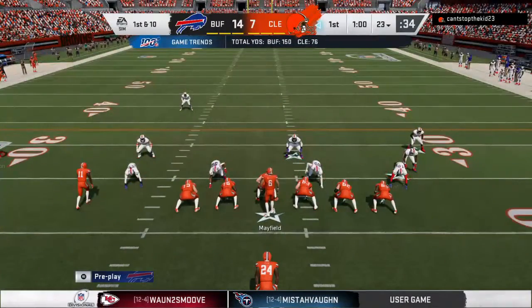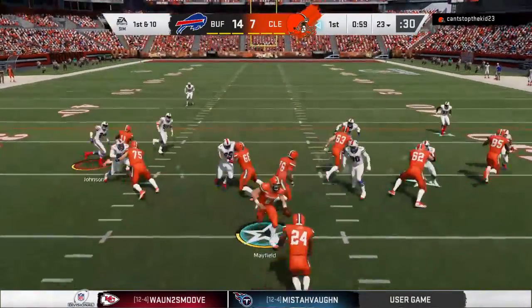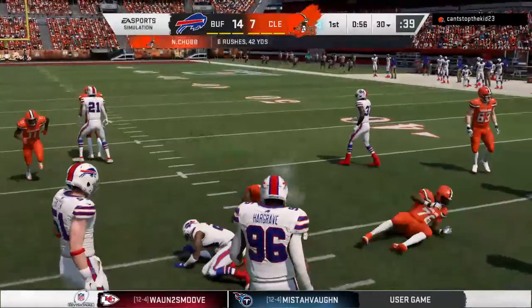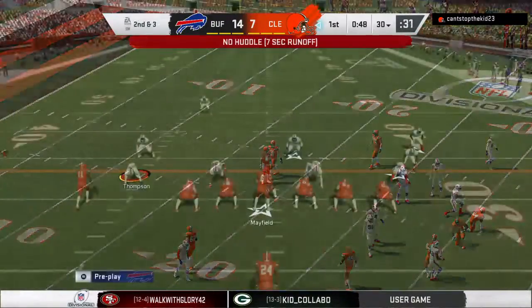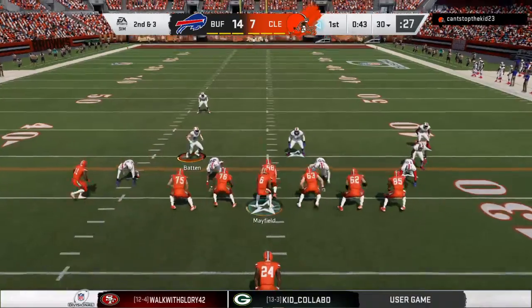The Cleveland offense ready to go. They're forced to play catch-up early in this division round game as they search for a seat in the AFC Championship round. An opening for Chubb on first down as he dashes forward for about 7. It's a 7-yard carry to set them up with a 2nd and 3.